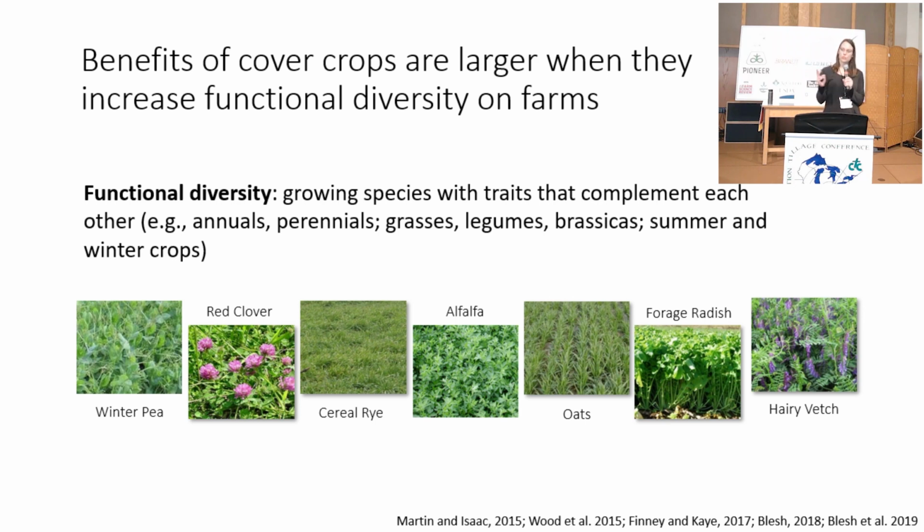And in my research group, we're focusing in, and this is what I'll talk about a lot today, on two particular functional types of cover crops, so the role of legumes in supplying nitrogen to fields, and also a focus on overwintering cover crops, so cover crops in the winter niche, because we know from a large number of studies, those tend to have the greatest benefits for things like nutrient retention, organic matter accrual, and other functions.